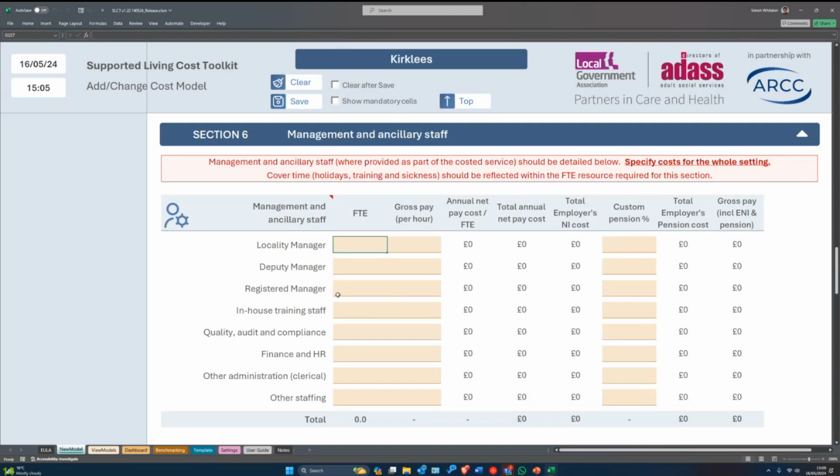So when it comes to things like locality, deputy manager, registered manager, finance, other admin, things like that, we want to look at what contribution will go into this setting. If we want to look at the individual, when we come to the breakdown, it will break that down as well. So it will divide everything we put in here by 4 to say there are 4 people in this setting anyway, because we specified that.